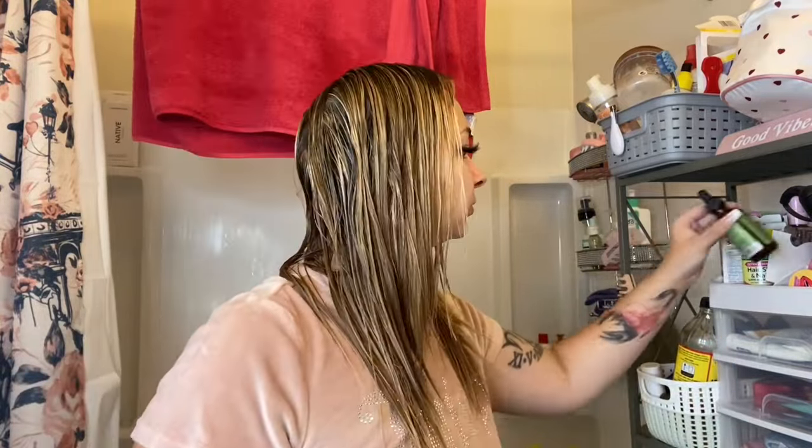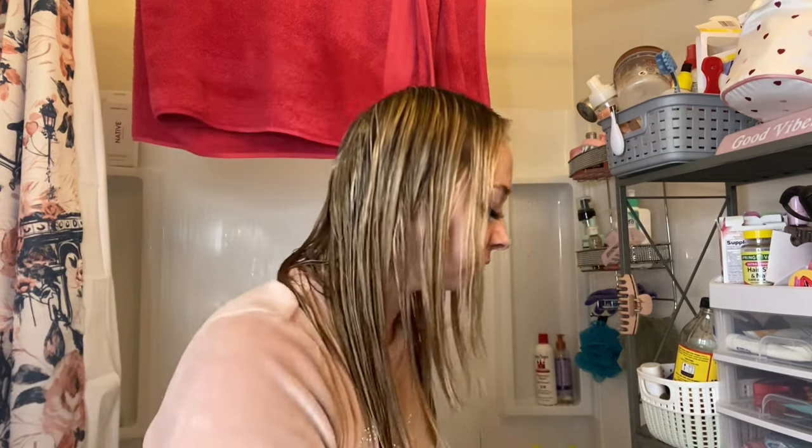When my hair is dry, I do apply an oil to the ends. This is the Mielle oil. And then I'm just drinking the rest of that water. Get your water in. Yes.